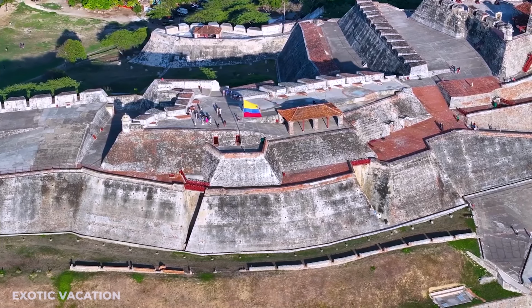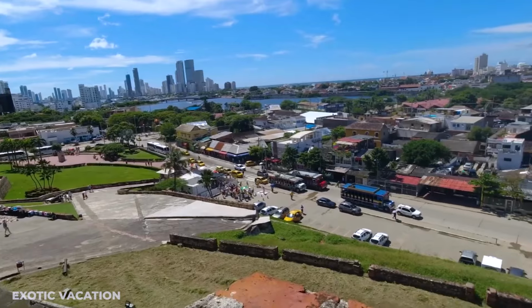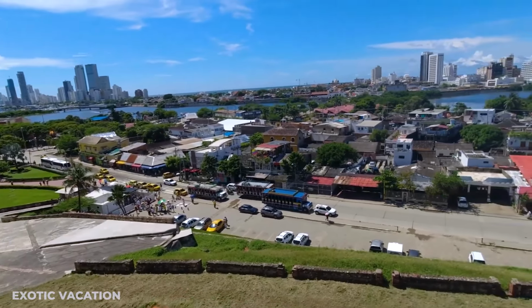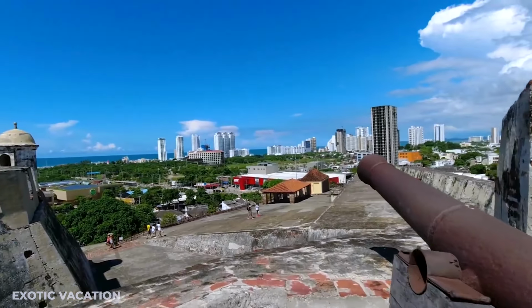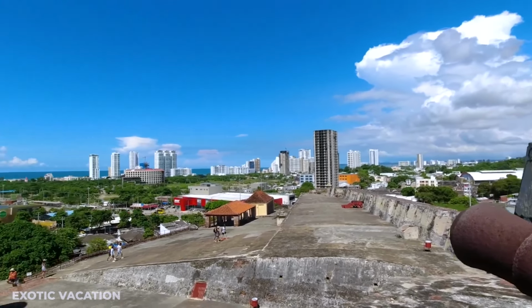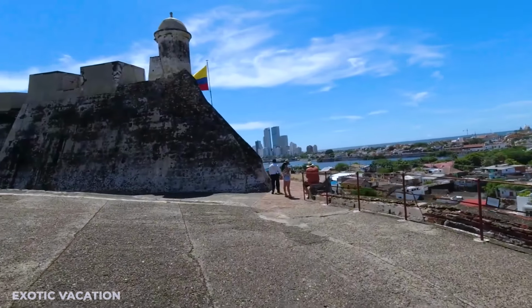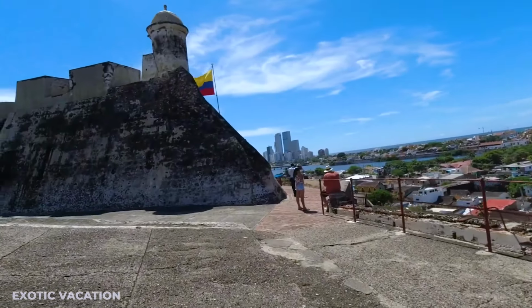Spanish colonial past. Perched on a hill with sweeping views over Cartagena, this castle once played a crucial role in defending the city. Today, it offers a fascinating glimpse into the country's turbulent history, and the view from the top is truly breathtaking. I recommend visiting just after sunrise when the castle opens at 7 a.m.